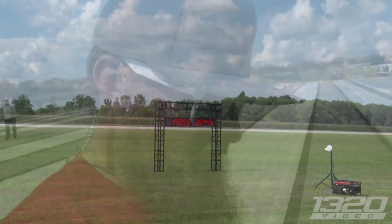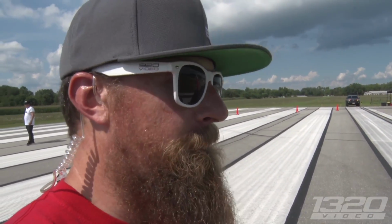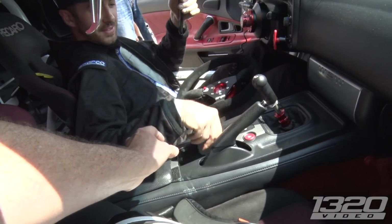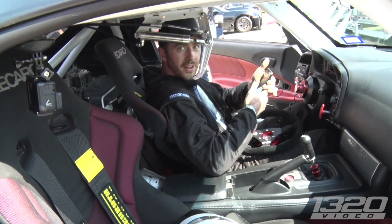192 for the near lane. 192 for Stuart, 204 for Vengeance. Pretty good. Hola. Give me the unicorn. He was on board, yeah, for me. Unicorn's going to timeout. Didn't work.